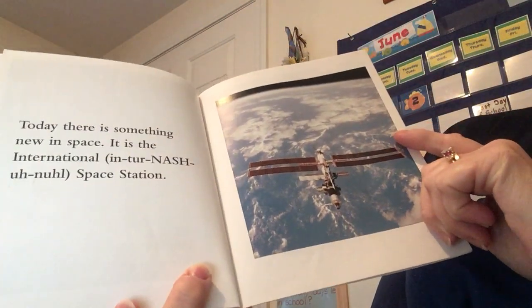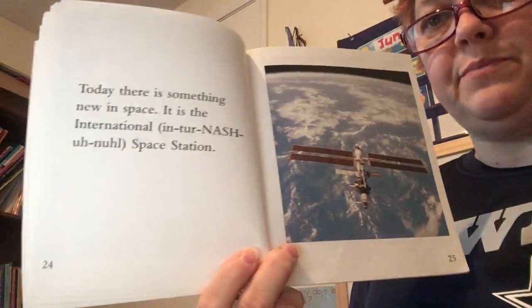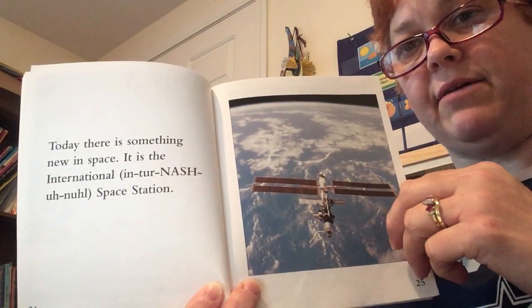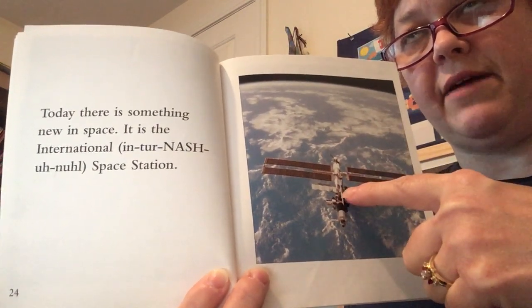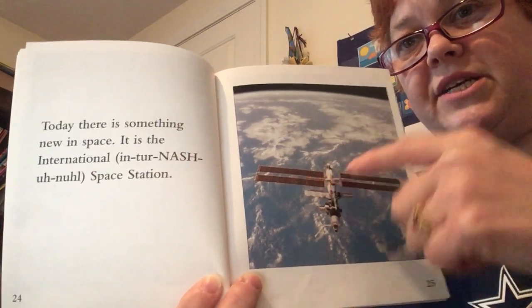Today there is something new in space. It's the International Space Station. And this book was written a long time ago, so the space station was new back then, but it's been there for a long time now. So this is where the astronauts that just flew in that rocket went. I think the rocket's called Dragon. They went to the space station.